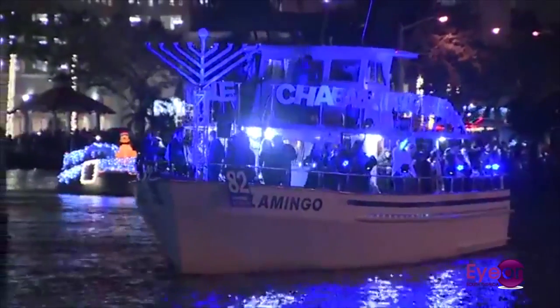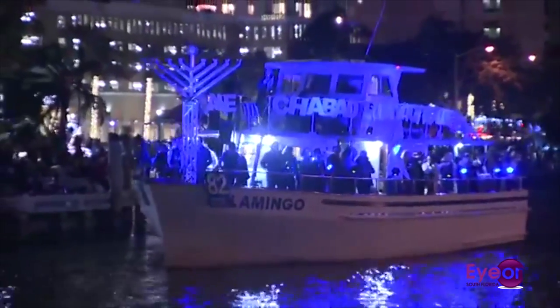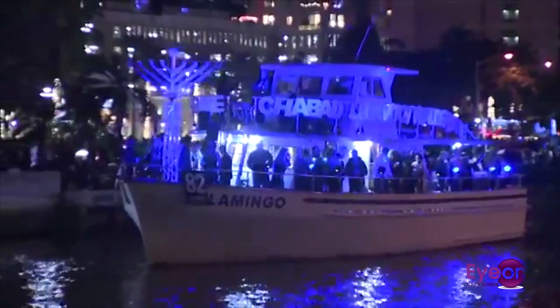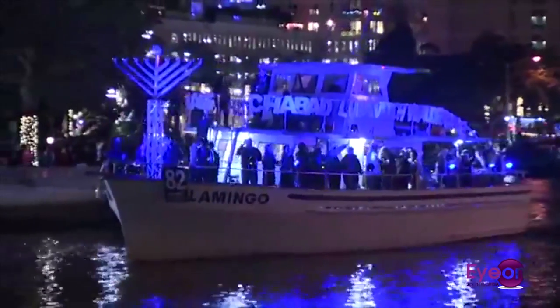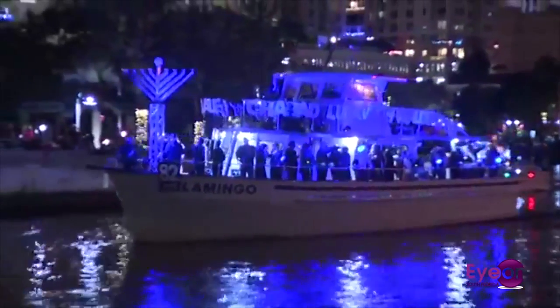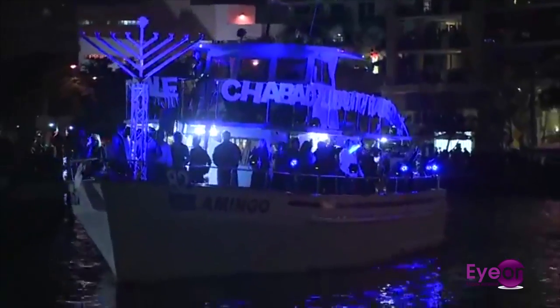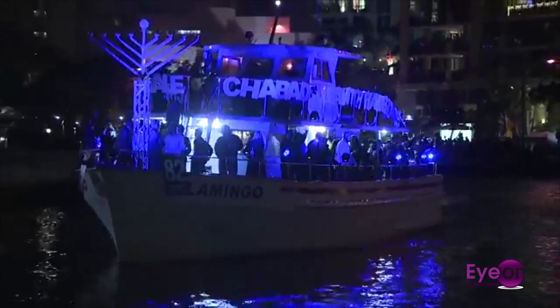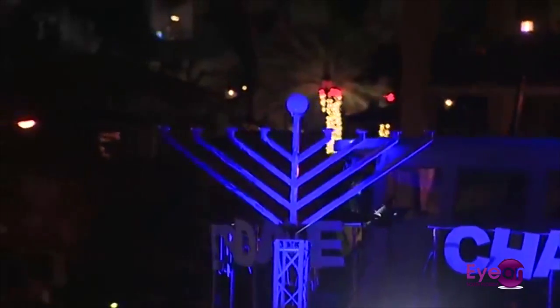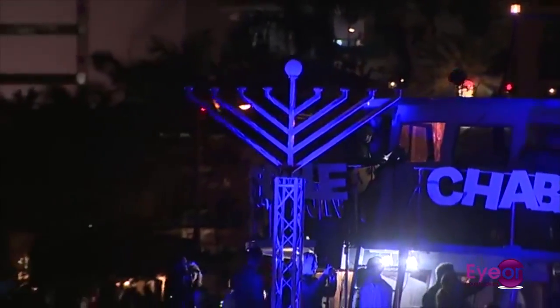Up next, here comes Chabad Lubavitch on board the Flamingo. They're celebrating Hanukkah, which is the Jewish celebration of lights. Of course, I love Hanukkah. And it's pretty fitting that they look like they're having such a good time, right? The owners of Flamingo decorate the boat every year for the group. They are a staple in this boat parade. You come see the menorah every year, and they're very festive.